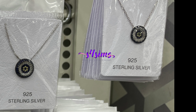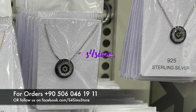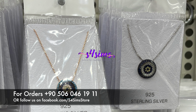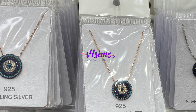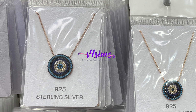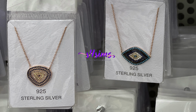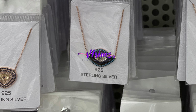We offer our jewelry at manufacturing price, ensuring that our customers receive the best value for their money. No one else can beat our price. We are your one stop shop for all your jewelry needs, and our commitment to quality, customer service, and affordability is second to none. You can contact us for all your jewelry needs, and we will ensure that your experience with us is nothing short of excellent. At S for Sims, we provide jewelry from Turkey to your doorstep. No matter where you are in the world, our worldwide shipping ensures that you can enjoy our beautiful products.